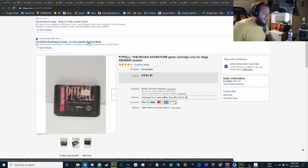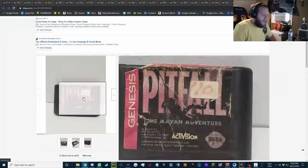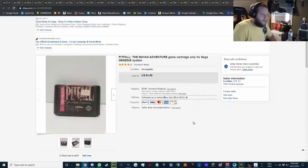Anyways, let's get right into it. Today, we have Pitfall: The Mayan Adventure. Game cartridge only, Sega Genesis, $1.50 plus shipping. The label was torn up from the floor on this one. That's why I sold it so cheap.